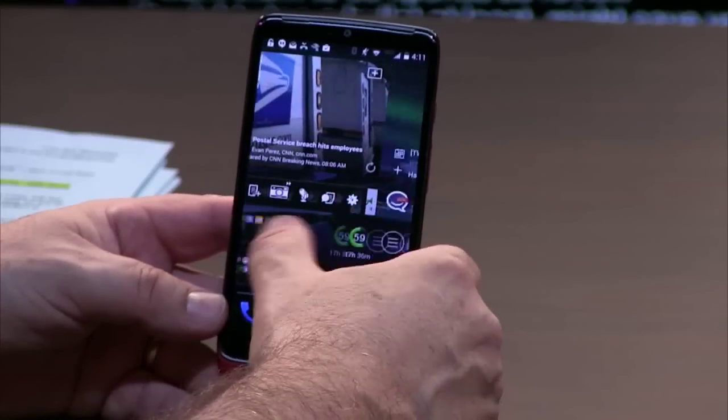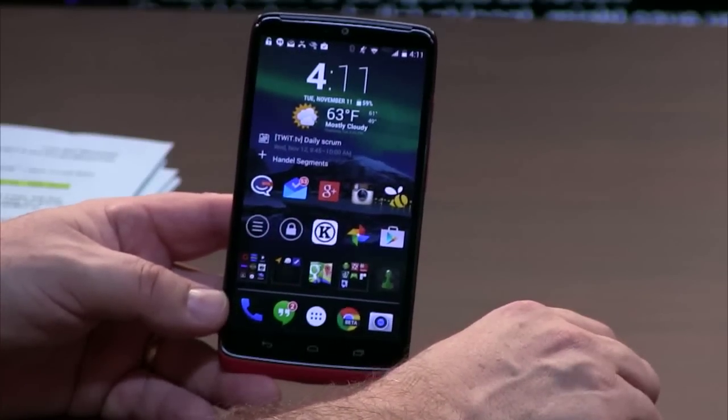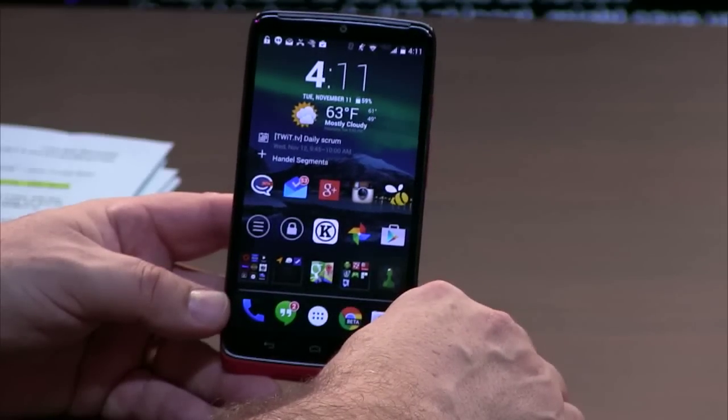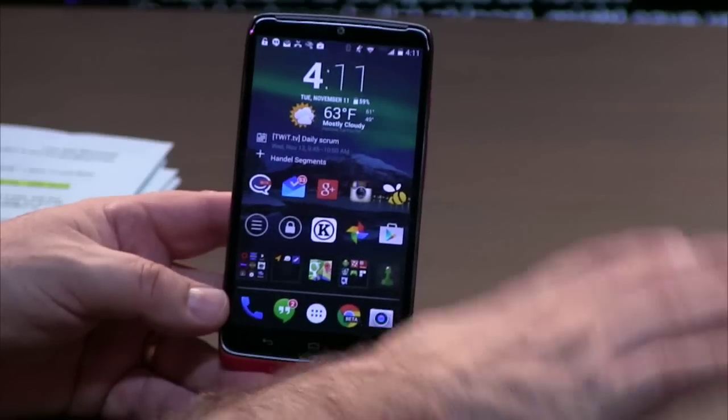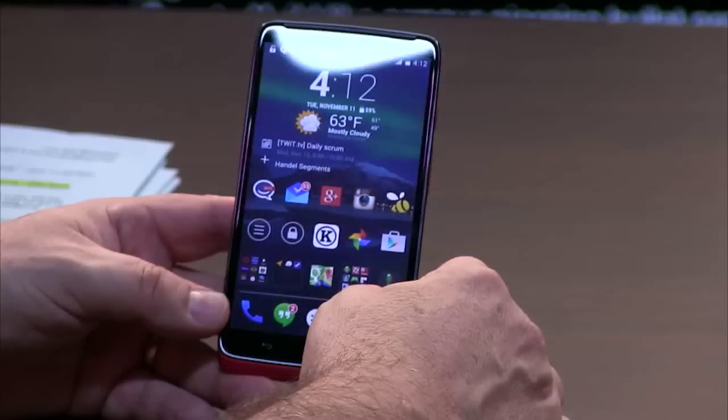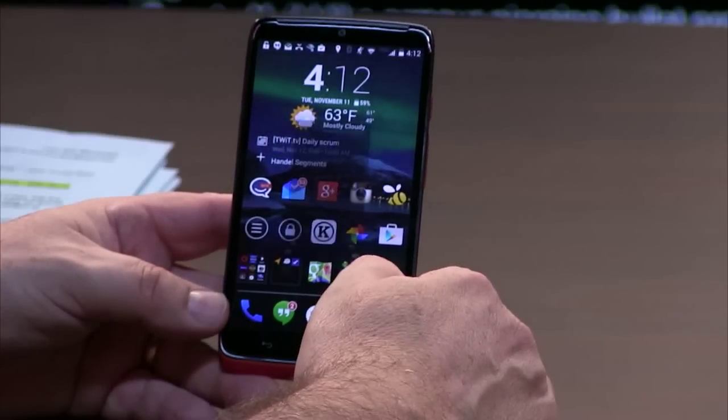I know how I use my phone. I use it hard. I talk to it a lot. I'm always looking at the screen, and this is a great, beautiful, bright screen. But the battery life is not as much as it ought to be. However, it is better than the Moto X, and it probably will get you through the day unless you're really, really crazy.